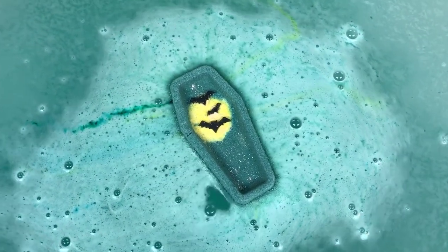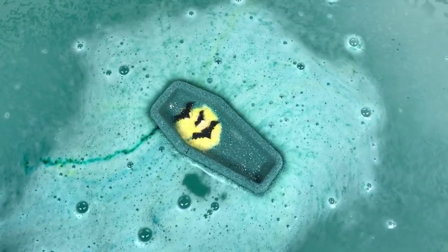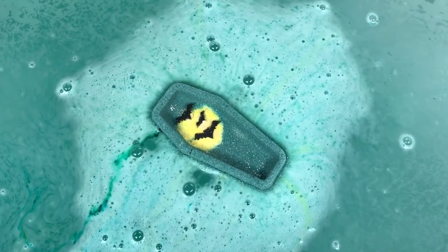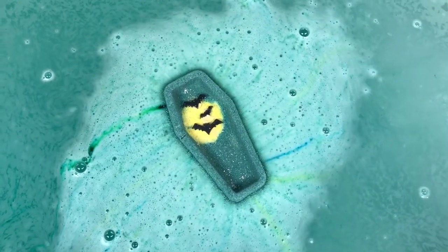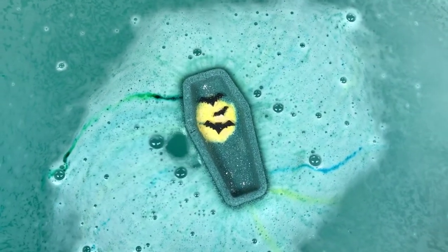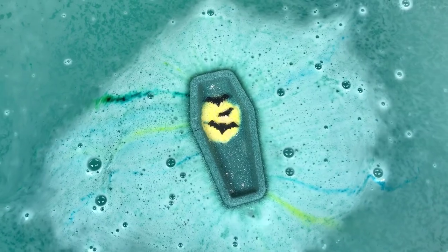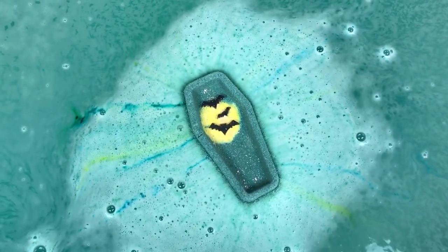Okay, so these are sold out on her site. I got this actually a little while ago. I jumped right on it right when it went for sale, but she does have a couple of other Halloween bath bombs still on her site, and she's got a lot of other stuff too. She seems well stocked, so definitely go check her out, just because she doesn't have this one still.